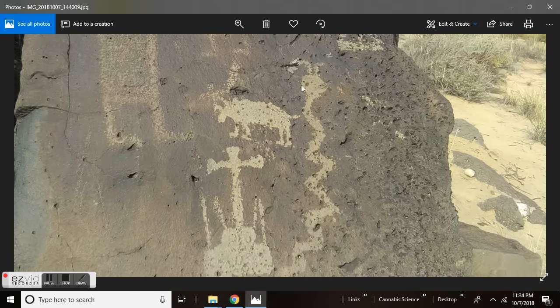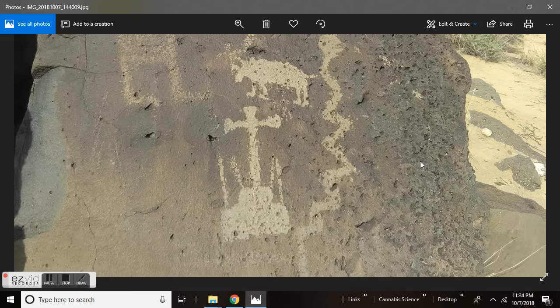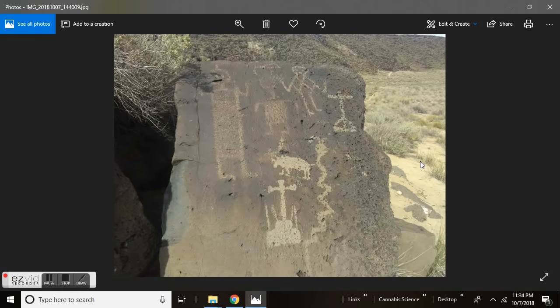You have this animal here with clearly a horn. Very intriguing piece we found in the middle of nowhere. We think it's the entry stone to the entire petroglyph set that you just saw, which is a single canyon just outside of Albuquerque. Petroglyph National Monument.